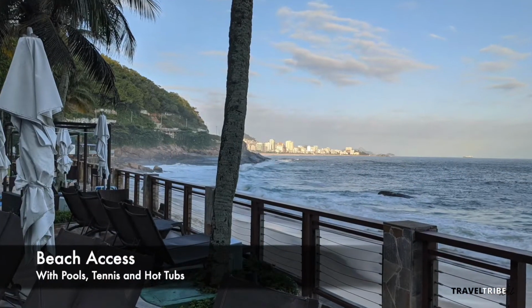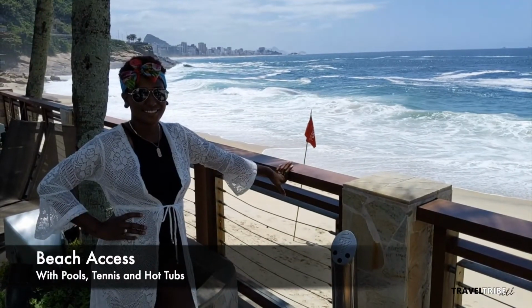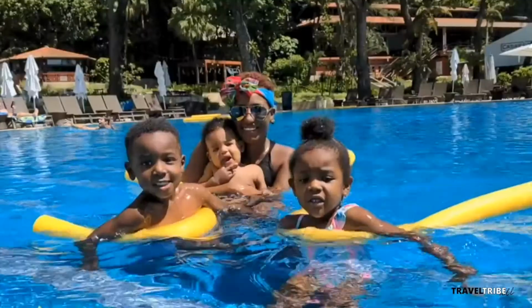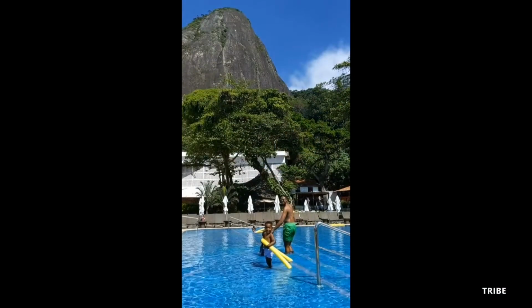The resort had beach access, a full-size pool and a kiddie pool, as well as hot tubs and tennis courts. Did I mention the amazing views?